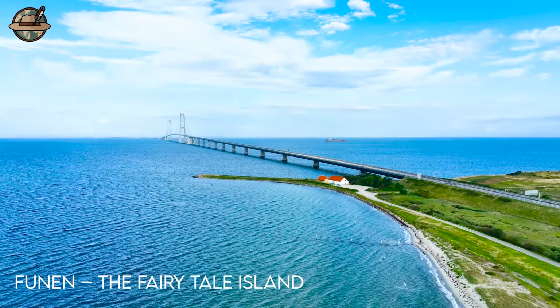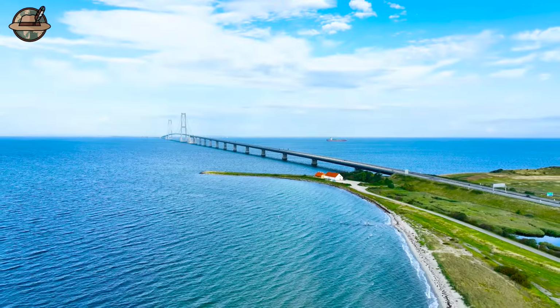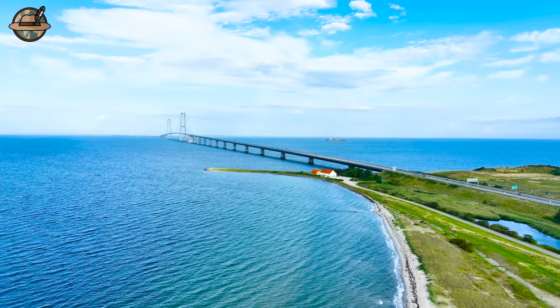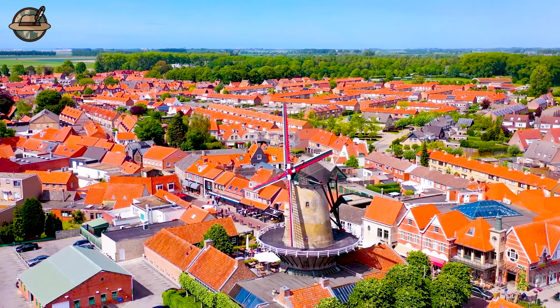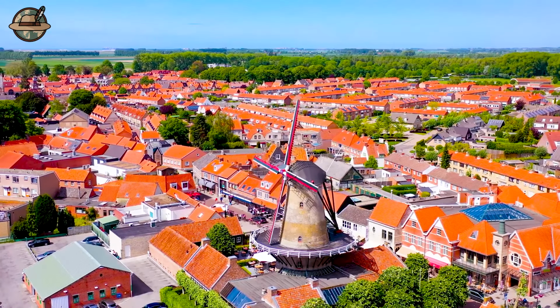Stepping into the heart of Denmark, we arrive at Funen, often referred to as the fairy tale island. It was here that Hans Christian Andersen drew inspiration for his timeless stories. Funen is dotted with charming villages, half-timbered houses, and rolling farmlands, creating a dreamlike atmosphere.